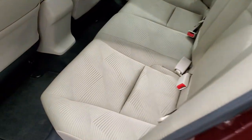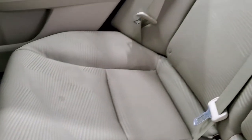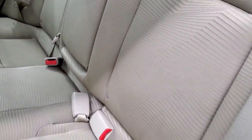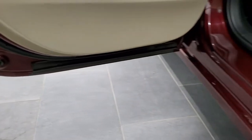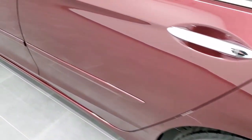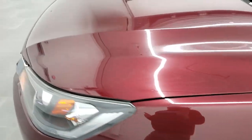The back seats are in great condition as well. No rips or tears back here. You do get the LATCH child safety system for any child car seat needs you may have. Factory floor mats back here as well. Carpeting's nice and clean. And you do get child safety locks on the back doors too. Bottoms of the doors look really good. I didn't see any corrosion there. In fact, the whole car is pretty corrosion free, other than a couple spots on those rims.